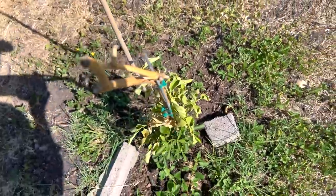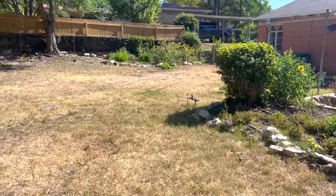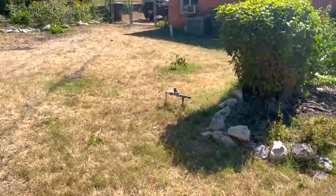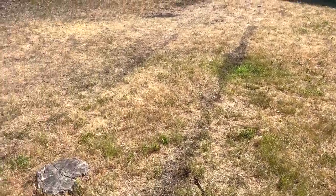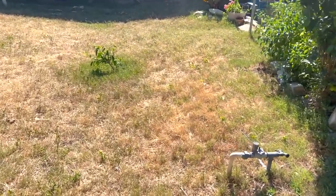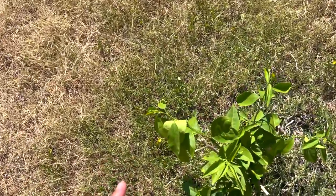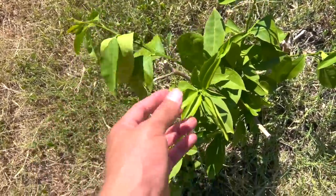Also, we haven't gotten rain for super long. This irrigation thing doesn't work, so I use the one from the front. Here's the one. This is a lime, like the small lemons. No, I think it's... I forgot which lemon it was, but here it is.